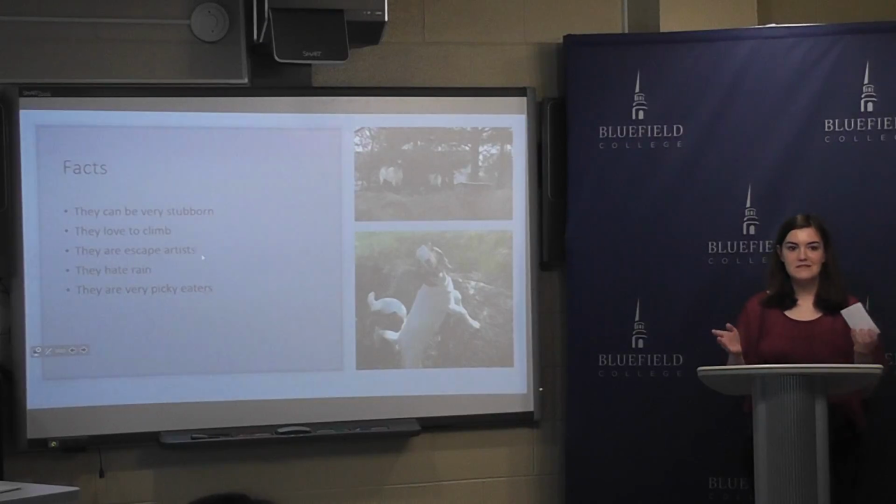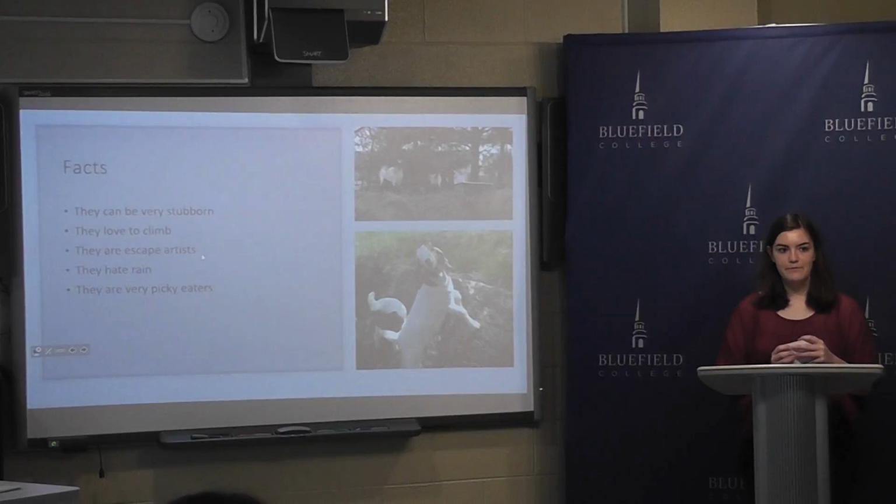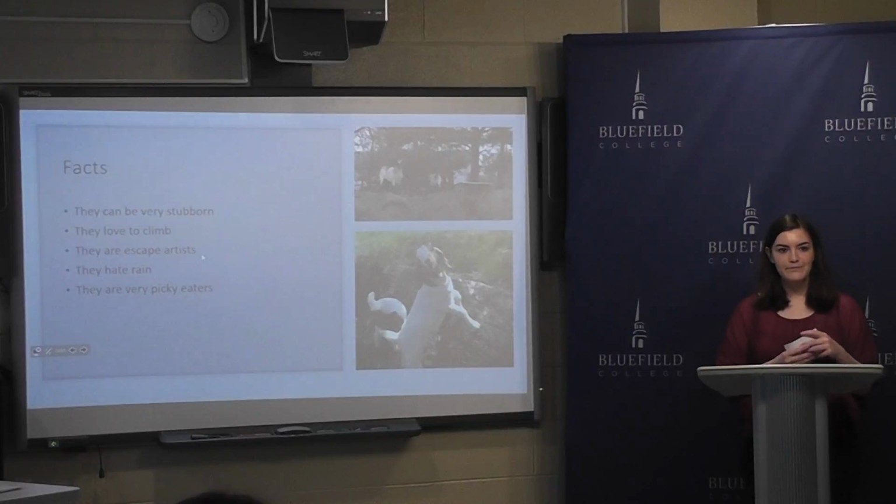This kind of goes with this. They hate rain. You can find them in the barn before it even starts to rain. And if there is a mud puddle on the ground, they will never walk through it. They will very carefully walk around it, making sure not to get wet. They also love to climb on hay bales and rocks, and sometimes even farm equipment.